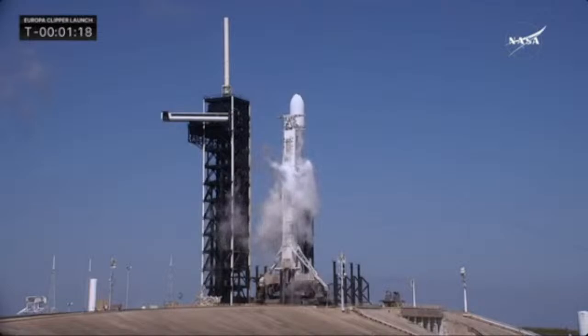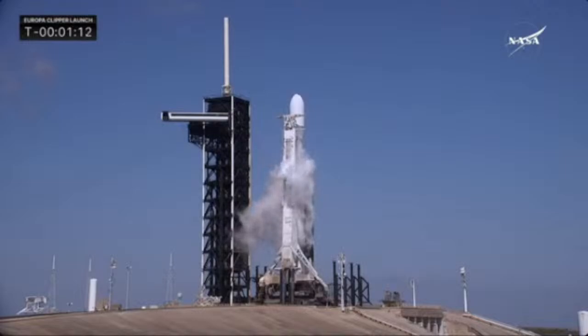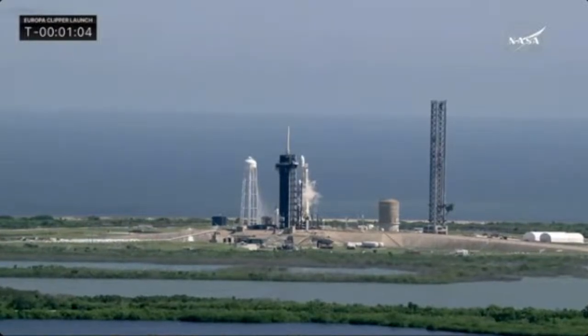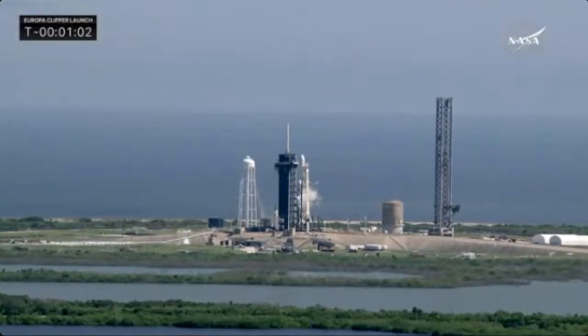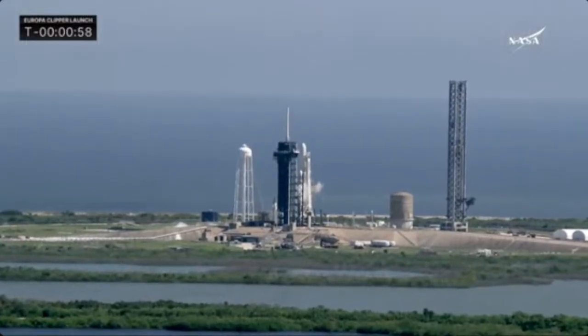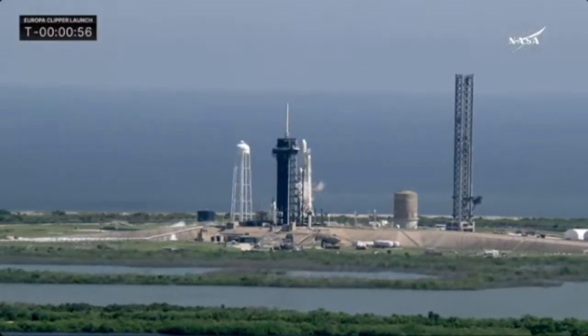Weather is 95% go. These boosters on the outside have flown before, on the Psyche mission a little more than a year ago. They are back on the pad along with a brand new center core booster and a spacecraft bound for the Jupiter moon Europa.